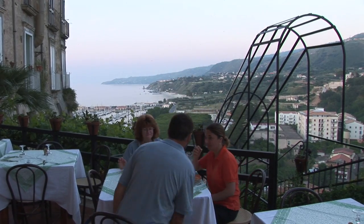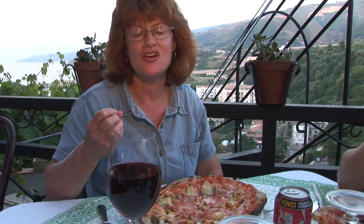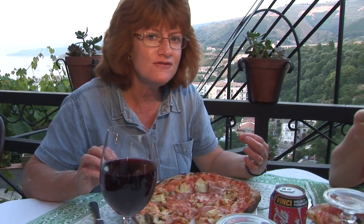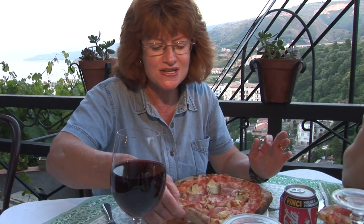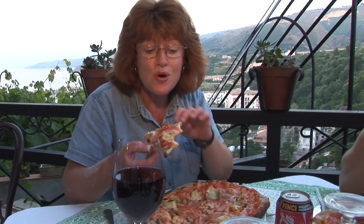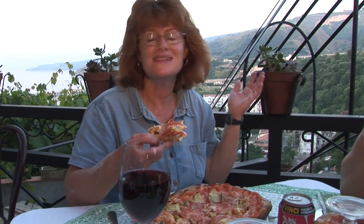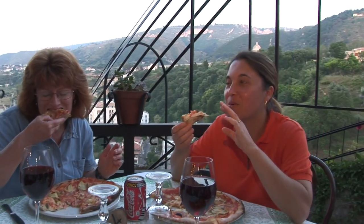The thing I love about pizza in Italy is that the ingredients are just so pure. So you really taste the fresh tomato. There's not a lot of sauce, there's not a lot of herbs. It's very simple, but beautiful cheese, nice ham and artichokes. And the bread doesn't take over the whole pizza. So it's just fabulous. It's a very affordable meal, and in a setting like this, how can you beat it? Thanks, Francesca. You're welcome.